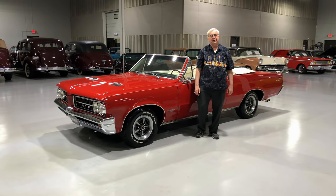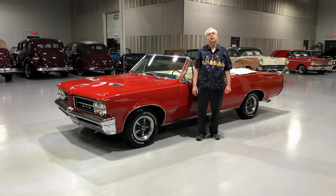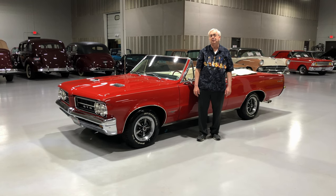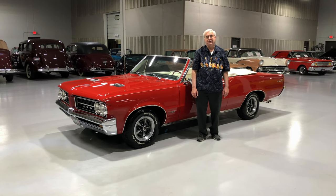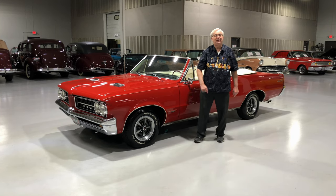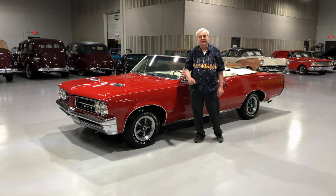Well, greetings from the sales floor of Ellingson Motorcars here in Rogers, Minnesota, the home to close to 100 classic and collectible vehicles that are for sale at any given time. Little GTO, really looking fine. We'll tell you more of the details about this great car in a moment.